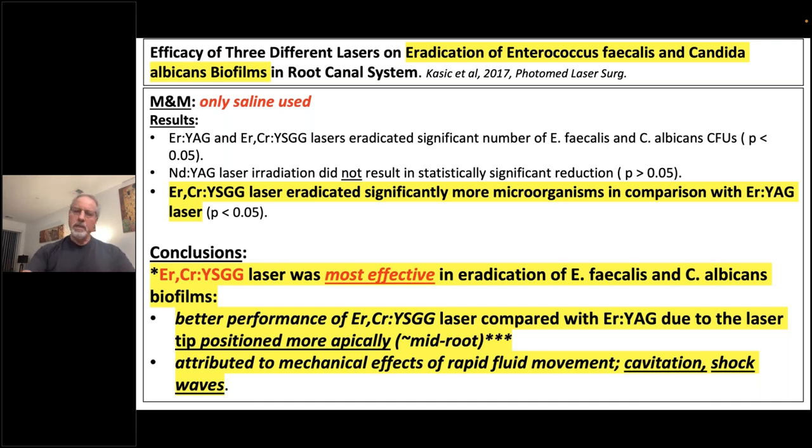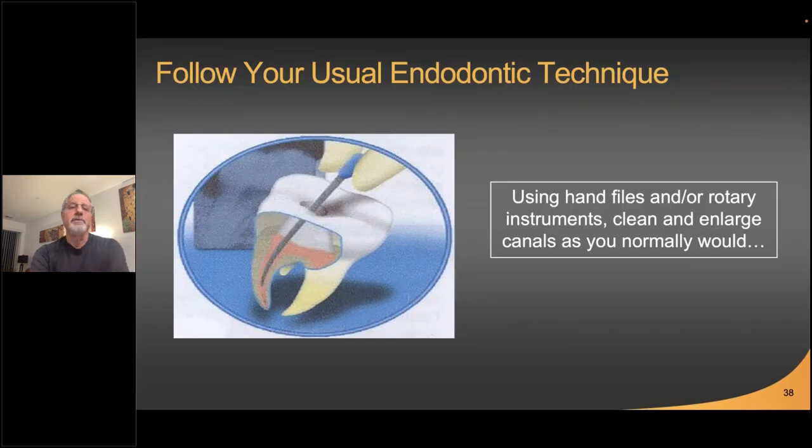So I'm using this result to explain why I prefer taking the laser tip down into the canal to about mid-root. I think this evidence is very clear. So how do we do this? How do we do this clinically?